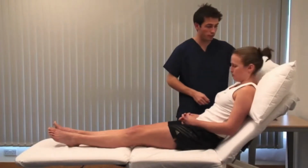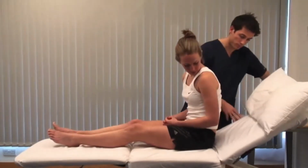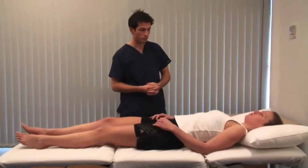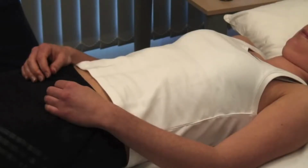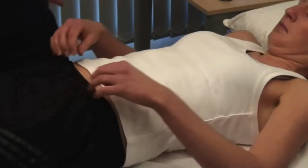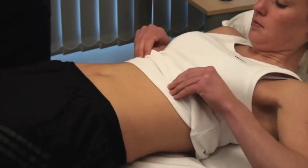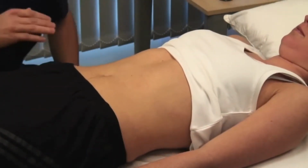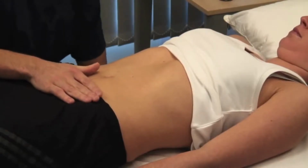I'm just going to lie you flat. Examine the abdomen with the head supported on a pillow to relax the abdominal muscles and with the arms by the sides. Expose from the xiphisternum to the pubic symphysis and look for scars, stomata, distension or pulsations. Do you have any pain anywhere? No. I'm just going to feel very gently. Let me know if it's sore.